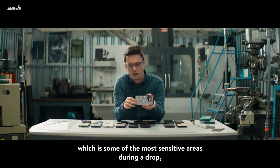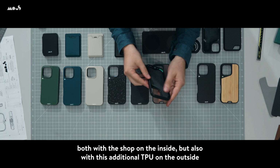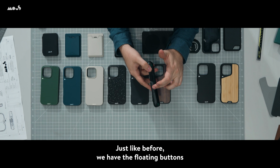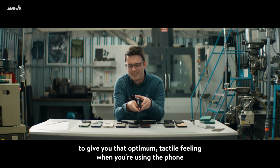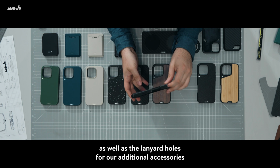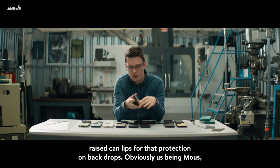In order to keep that protection, we've added in some reinforcement on the corners, which are some of the most sensitive areas during a drop, both with the AeroShock on the inside, but also with this additional TPU on the outside. Just like before, we have the floating buttons to give you that optimum tactile feeling when you're using the phone, as well as the lanyard holes for our additional accessories, raised camera lip for that protection on backdrops.